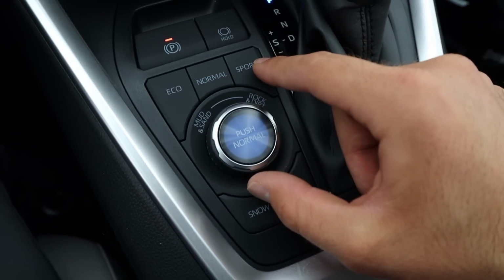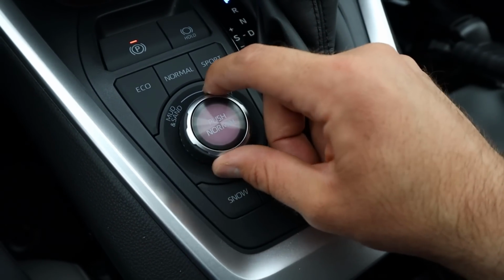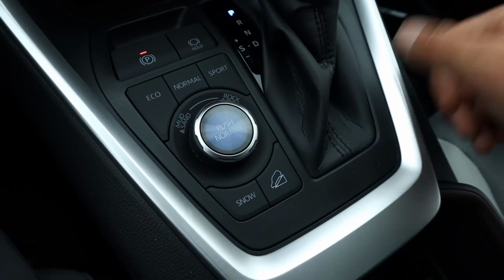But this is the coolest part about this. Notice when I put it in sport mode, it changes the coloration, and then especially with the off-road modes, it also changes the coloration. I think that's pretty fun.